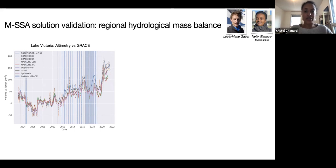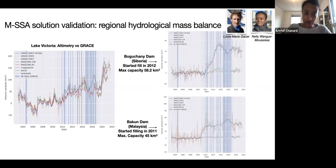And actually, if we come up with a method that is efficient enough to retrieve mass balance from lakes in a region from the GRACE data, we can just look at the differences between GRACE and altimetry, and this should give us an idea of the groundwater variations. So for Lake Victoria, you can see that we have something that fairly well fits the altimetry data, for all GRACE solutions. But now, if we look at different places, particularly we've been interested in looking at large dams that have recently received water over the GRACE period.